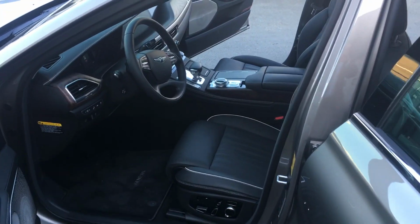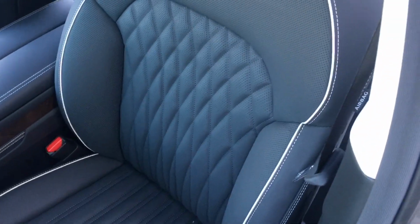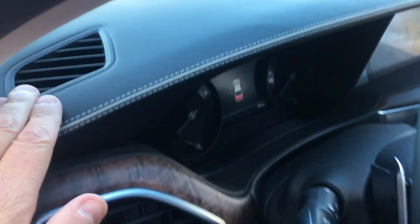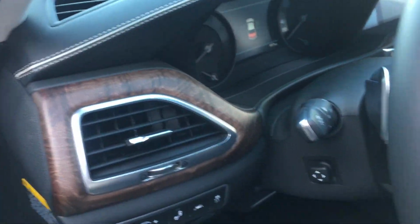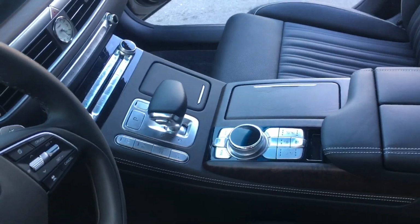The vehicle itself, inside the interior and the materials that they use, from the quilted Napa leather to, you'll see all around throughout this vehicle, the materials on the steering wheel, the stitched dashboard, the wood grain, everything is amazing materials in this car. And I just want you to see how the controls work. And this is just more of a quick perusal.